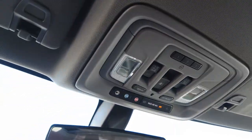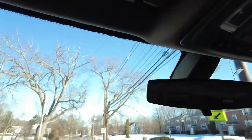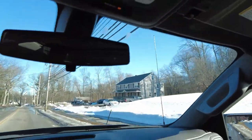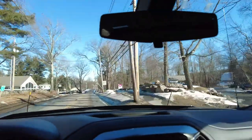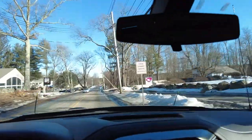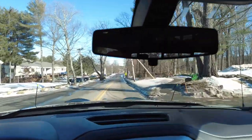Here's the sunroof, overhead control panel right here, rear view mirror, of course. Impeccably clean windshield. And it's a sunny day and very safe driving from the standpoint of glare. Somehow this dashboard leaves no glare.